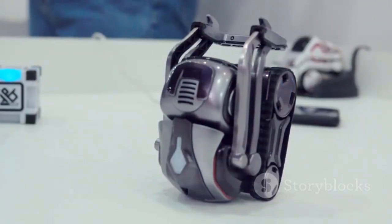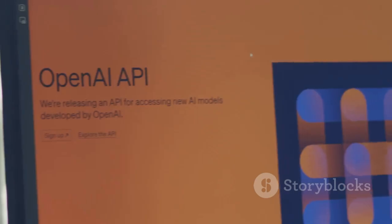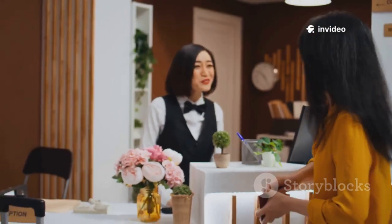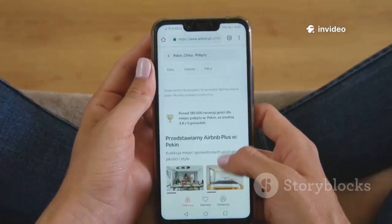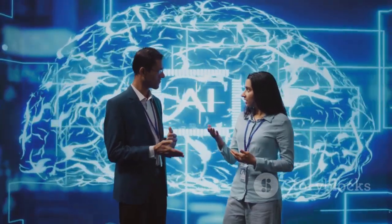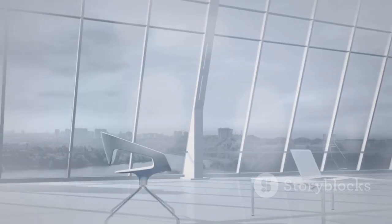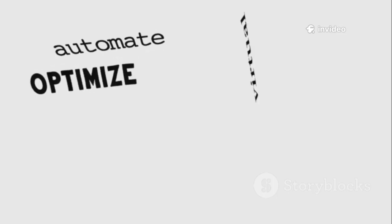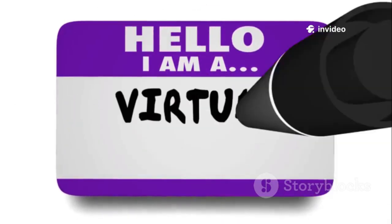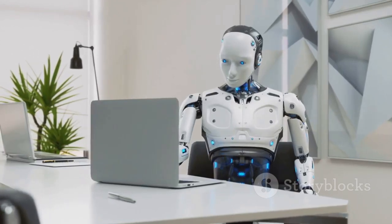This is Agentic AI, not just a smarter chatbot, but a system that takes your high-level goal, breaks it down, and executes each step. It compares flights, checks hotel reviews, avoids calendar conflicts, and finalizes bookings, all autonomously. It's a shift from AI as a passive tool to AI as an active partner. Agentic AI means autonomy, the ability to act independently to achieve your goals. It's like having a super efficient personal assistant who doesn't just understand what you want, but actually makes it happen.